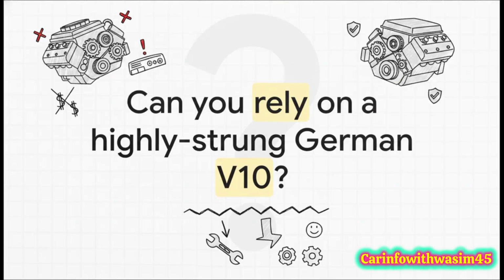So, that leaves us with an incredibly important question to ponder. Given the F1-derived performance, but the constant anxiety of delicate SMG gearboxes and potential massive engine bills, is the highly strung German V10 really worth it? Or does the blue-collar peace of mind offered by a brutal American truck engine make it the actual better driver's car? It's the ultimate debate of complex precision versus raw displacement.